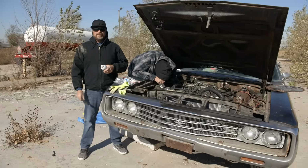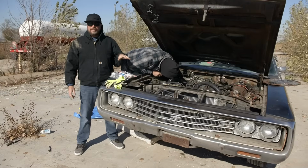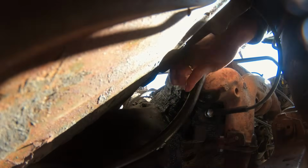All right, we are ready to secure the engine and stop the leak once and for all. We decided after reading the packages of our sealants that we didn't need to heat the cylinder head at all. So at that point, we brought out our brake parts cleaner, which does have chlorine in it, and you don't want to superheat it. Dave's finishing cleaning the plug right now.